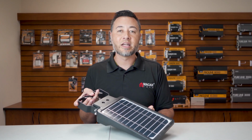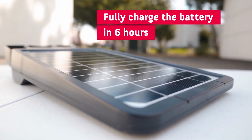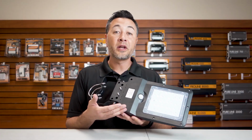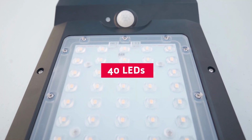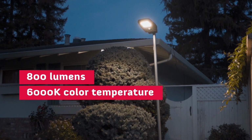On the top, we have a 7-watt monocrystalline solar panel that can fully charge the internal lithium-ion battery in 6 hours under full sun. On the bottom, we have 40 LEDs mounted beneath a polycarbonate lens that provides 800 lumens of bright light at 6000 K color temperature.